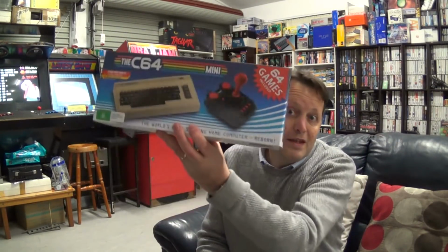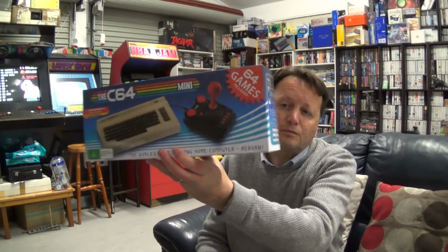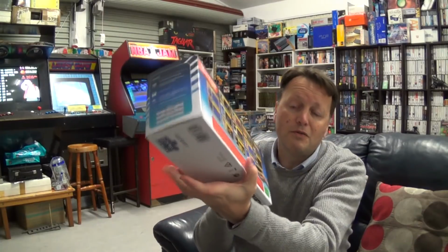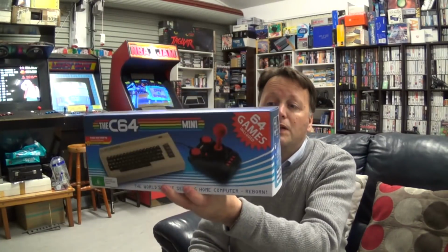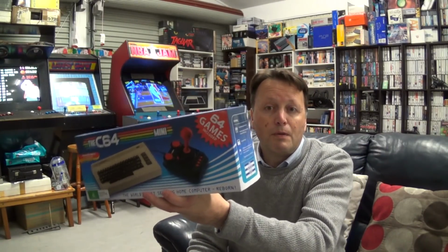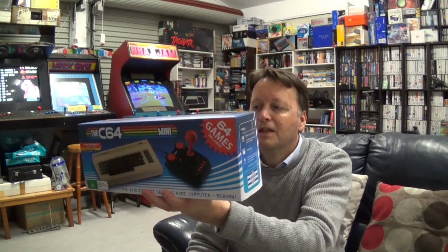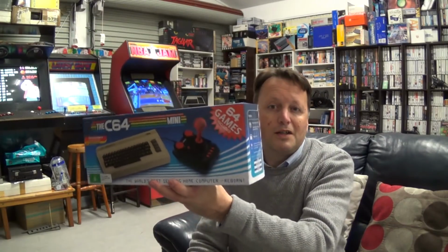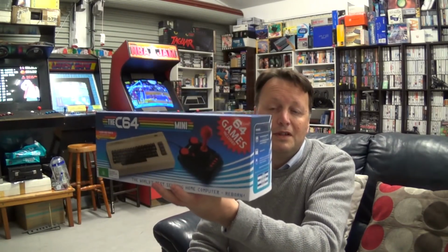I got my V64 Mini, and I have it inside the house, plugged into a modern TV. I have played it a little bit. I probably put it on too big a TV to start with, and it doesn't really do it justice. It's actually better playing on a slightly smaller TV, but I actually quite like it. It's quite a nice little unit.